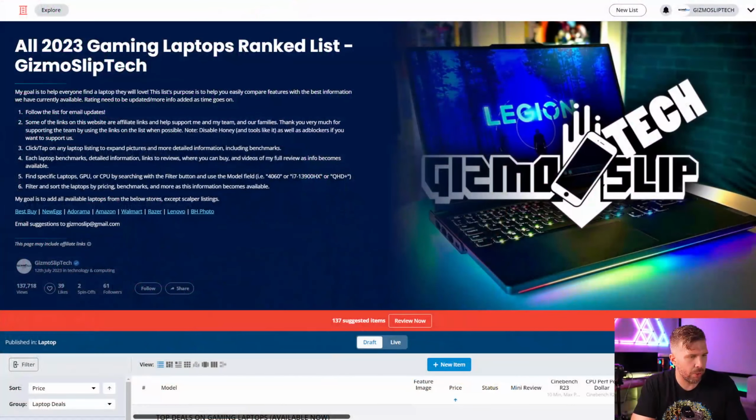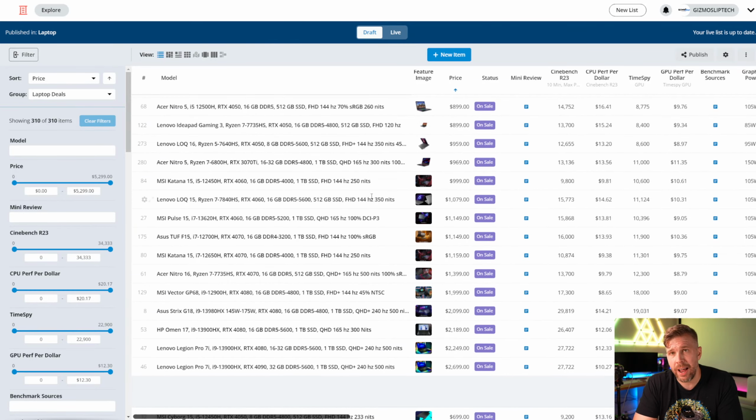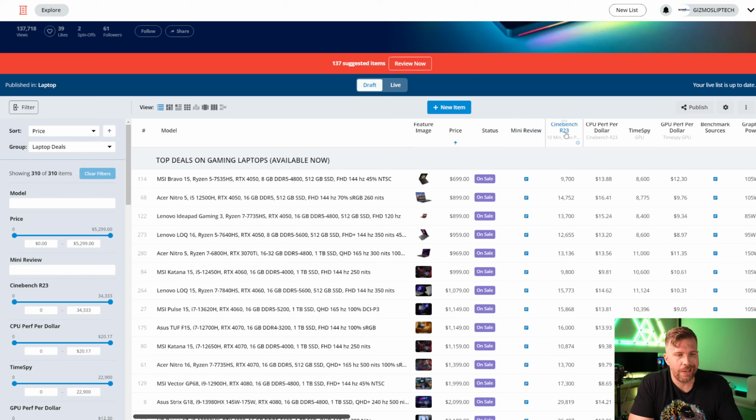So let's jump into my laptop list that I created with the help of my team. We update this every single day to find the best deals across the entire internet. And this is a work in progress, but we've got Cinebench R23, either factual numbers here or estimated benchmark results based on what other laptops score that are in a similar laptop category.